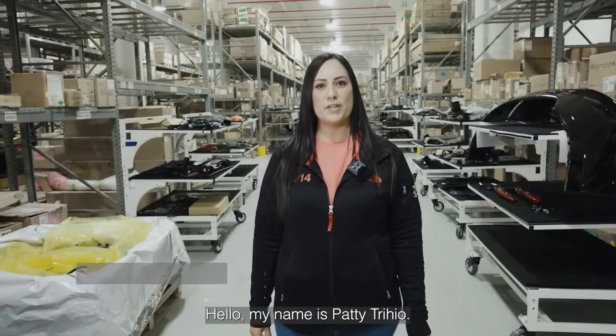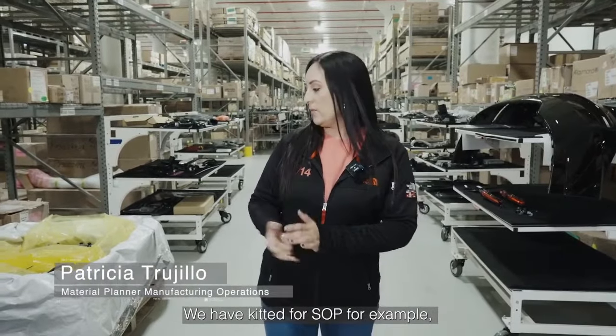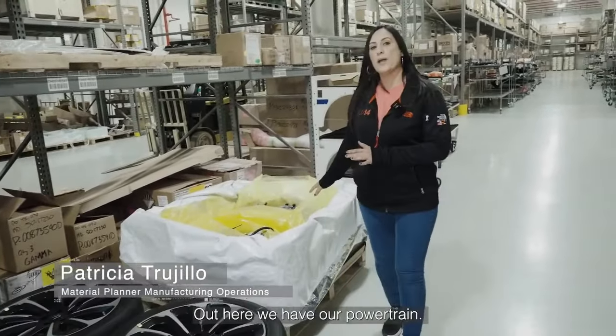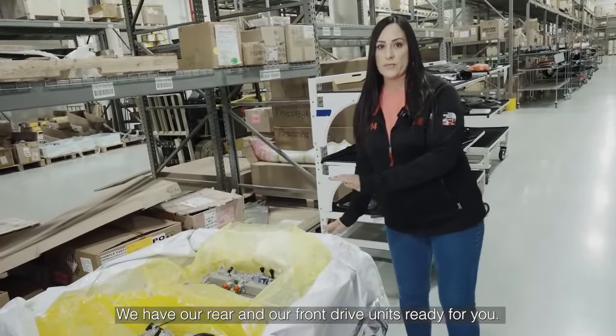Hello, my name is Patty Trujillo. I am a material planner here in Hanford. I just wanted to show you some of the parts we have kitted for SOP. For example, here we have our tires with our FF91 logo on the tire here. Out here we have our powertrain. This is our drive units. We have our rear and our front drive units ready for you.